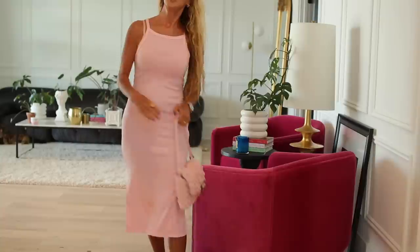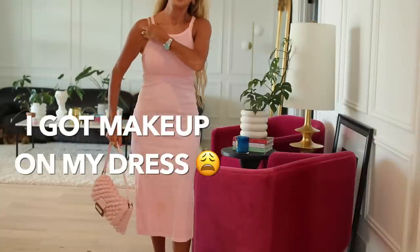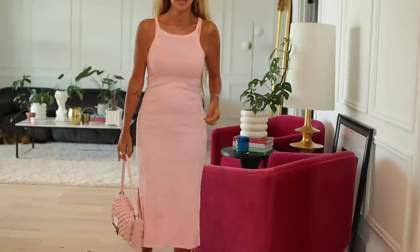And I've got on a new dress. My friend Ariel posted a dress that was in a nude color. I ordered this one and then I went to the store. I had not been to Old Navy in years and they didn't have my size in the dress, but I did order this one. I love it. I love the color. I just have on a pink Honey Love bra underneath it and Skims.